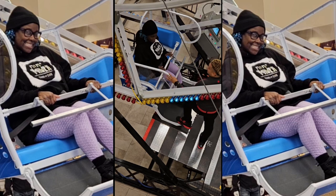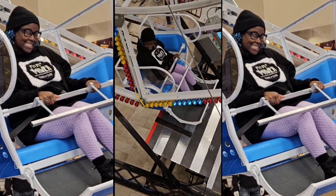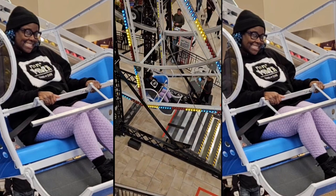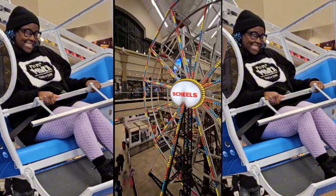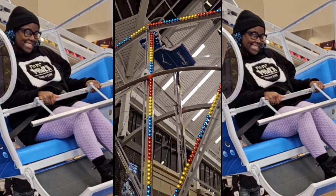They've got to lock me in. And oh, off we go. Once he took his foot off, he says it was going to rock, but I was not expecting it to rock that much. All right, and we're off. So as we pan out here, you can see this Ferris wheel is pretty large.